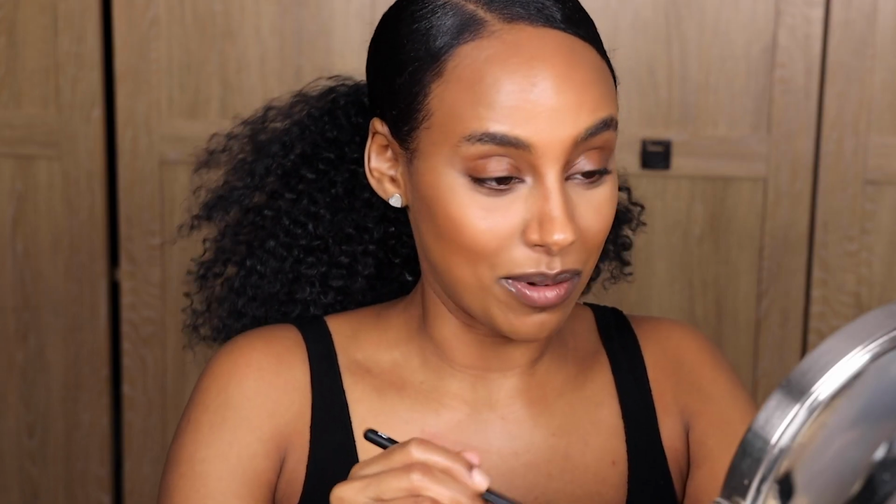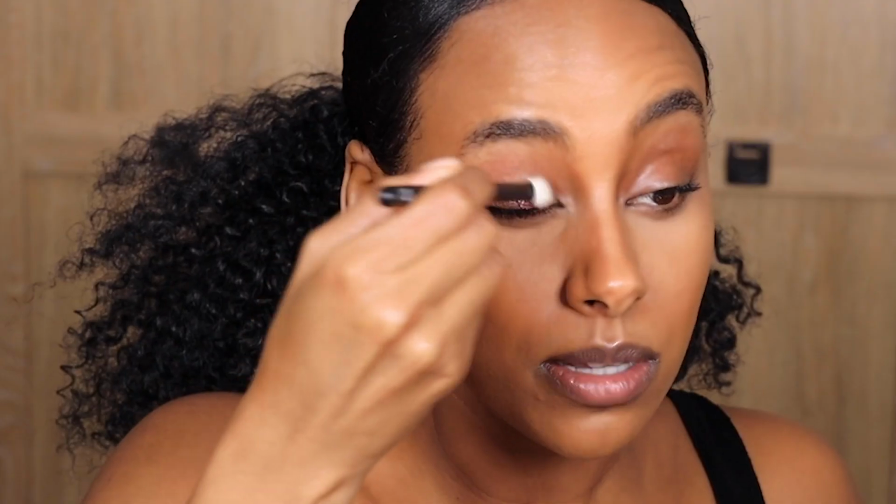So this is a really beautiful color from Danessa Myricks. I'm gonna take Venus and I'm gonna put it all over the eye. This is a beautiful, beautiful, sparkly moment.